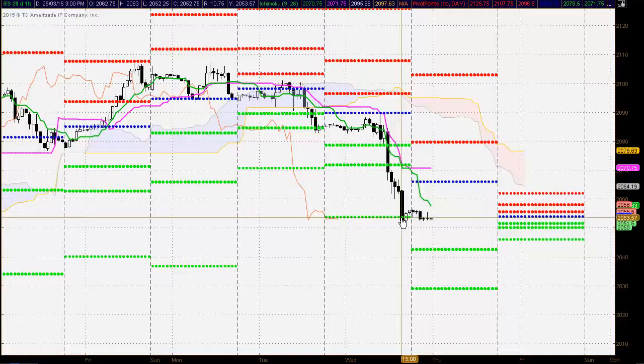Now very often when we see the third levels tested, it is an example of a very extreme trading day, and we tend to see a lessening of the strength of the sellers following that extreme day. Now that doesn't guarantee that it will, but it just tends to be so. We will be watching for the market to potentially rally.